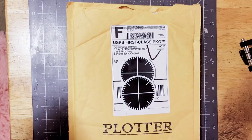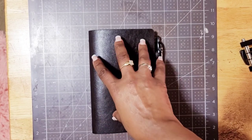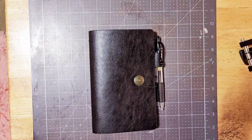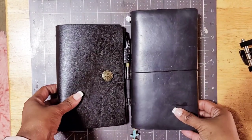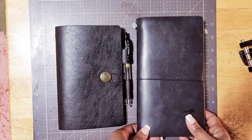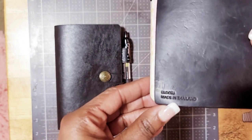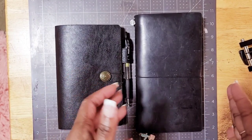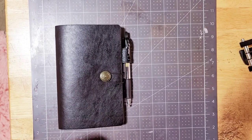I did not order the binder, but what I did was go to Amazon and order a personal size, because I wanted something really narrow to go with the whole minimalist theme that Plotter is going with. Just so you can see, this is my very first Traveler's notebook from, at that time, MIDORI. Barely see it, it's real old. Made in Thailand. This was my very first from the actual company, which is named Traveler's Company now. And so yeah, I got excited.